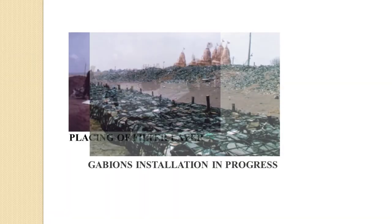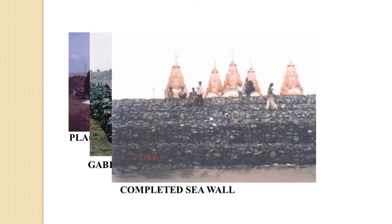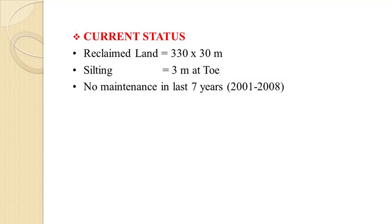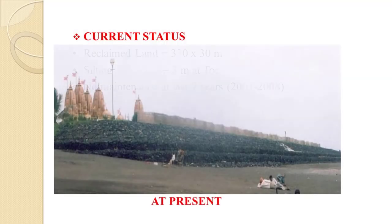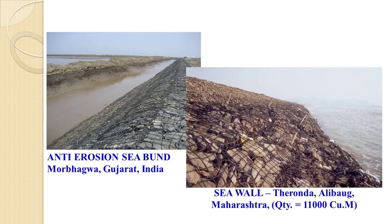A filter was laid. Construction started, completed, and high tide. It's about now nearly 20 years. Because the last recording was 2000, now it is nearly 20 years. There has to be some periodical maintenance. Similarly, in creeks, Mor Bhagava and other places, Alibag, Maharashtra, like that.